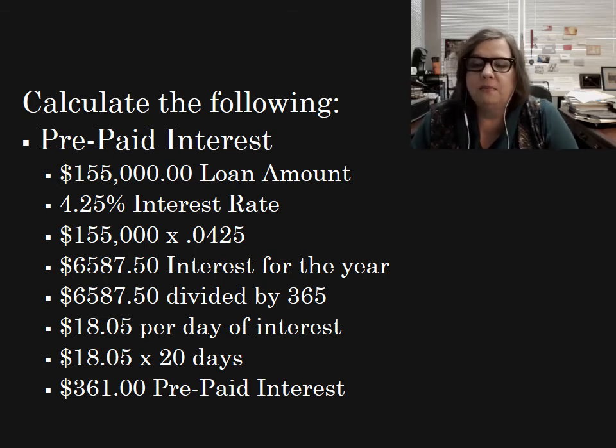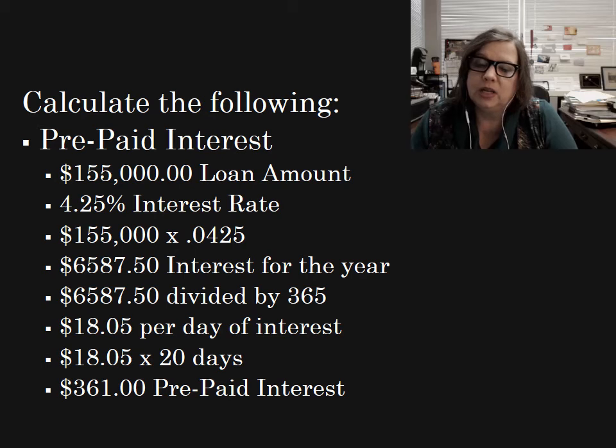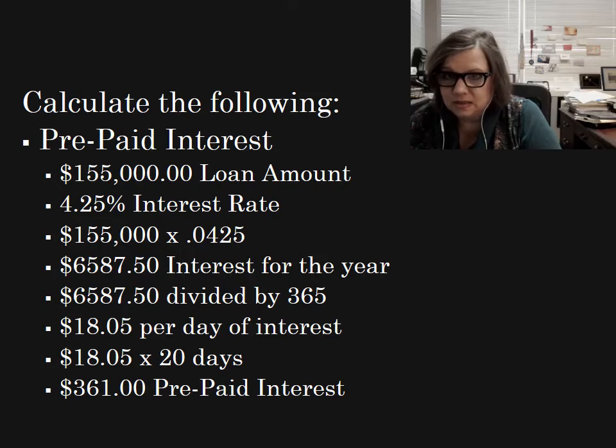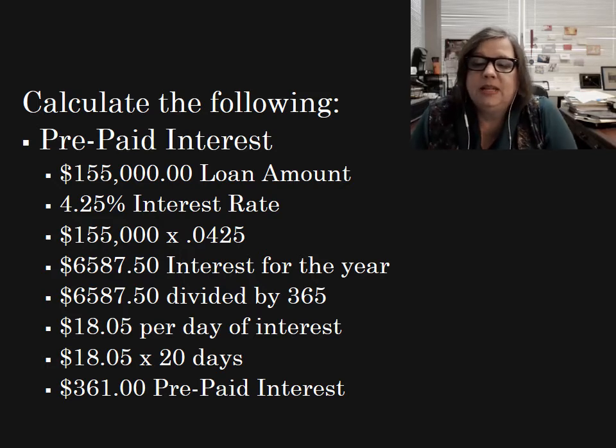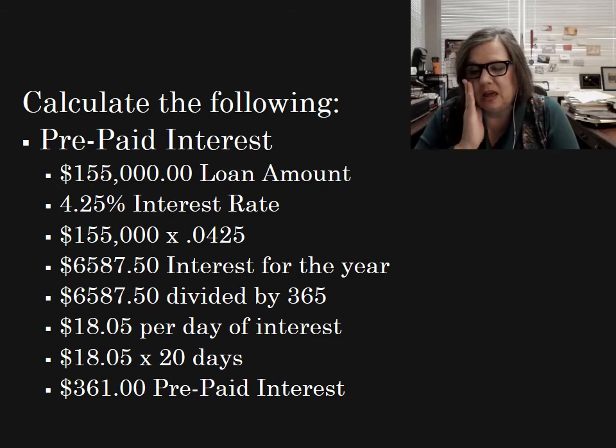So our loan amount is $155,000, remember it would be calculated on loan amount, not purchase amount, and our interest rate is 4.25. We're going to multiply $155,000 times 0.0425. That's the interest rate. That means we have $6,587.50 is how much we're paying in interest for the year. We divide that by 365 and you get $18.05 per day of interest.